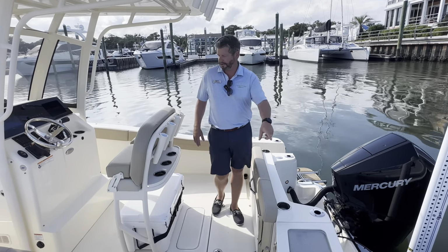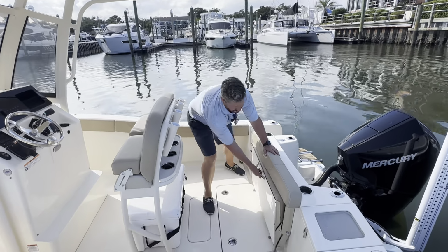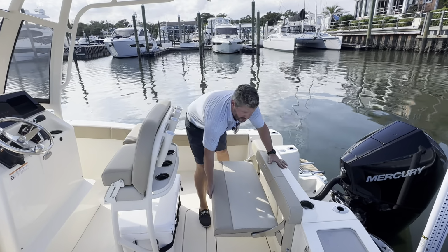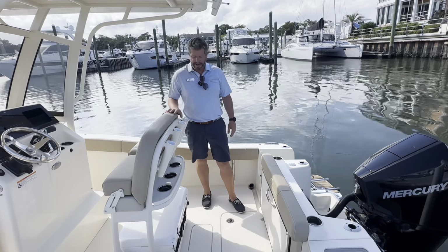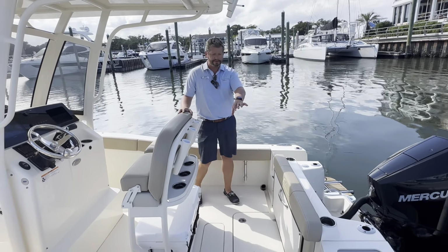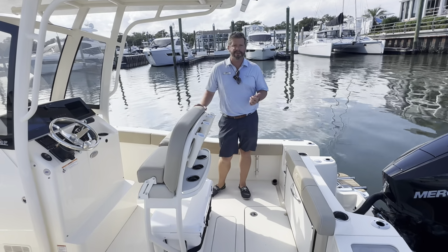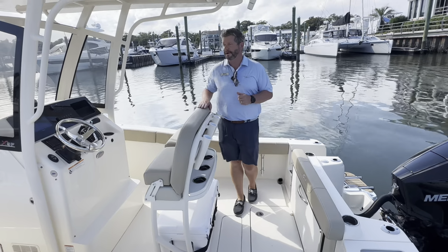Live well on the port side transom, and then a really nice aft bench seat back here. Good deep seating, can fit 2 or 3 depending on sizes on the back there. Very comfortable underway. Bolster cushions throughout all the sides and the back of the boat, so great for fishing, for reaching off and grabbing dock lines, anything else on the boat.